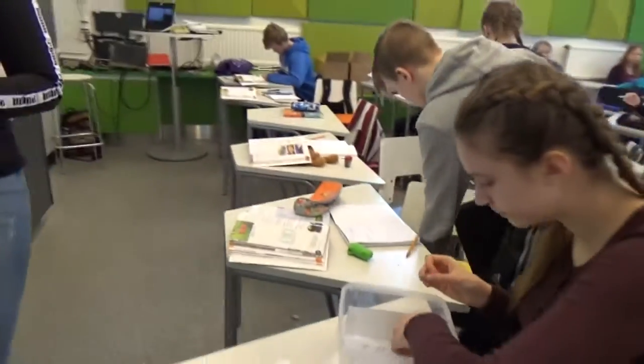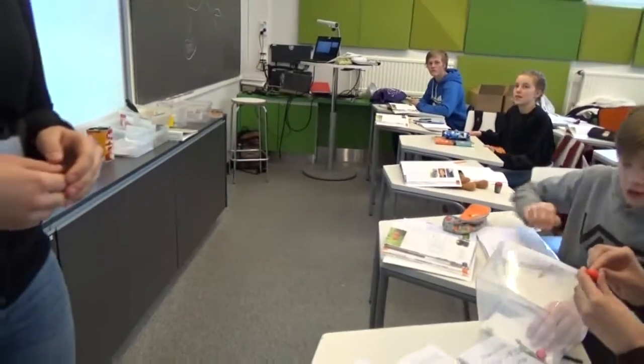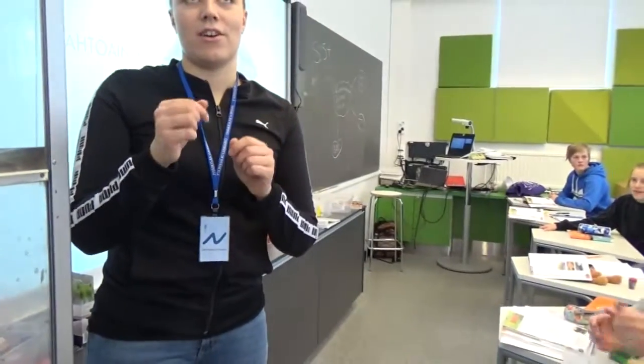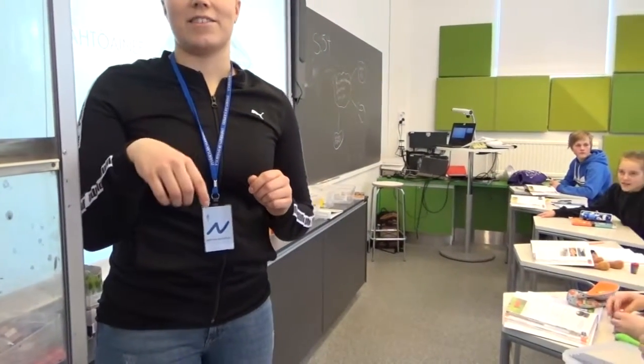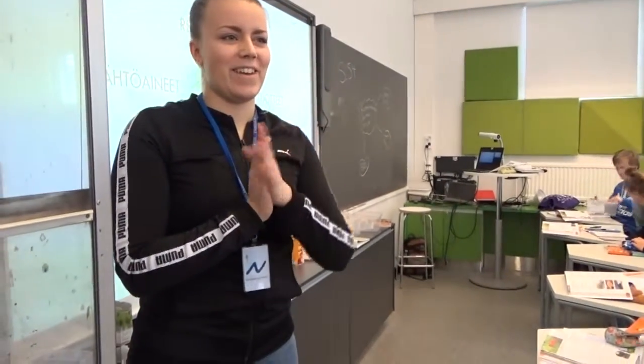So the kids have to put models together now. They're putting together a chemistry molecule. Which molecule are they putting together? Water molecule and oxygen molecule and hydrogen.